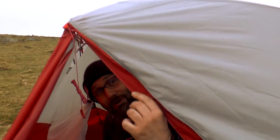Red and grey. Although that is important, it's colour-coded, so it's twat-proof. Because everything goes together. Everything that clips to a grey thing is grey, and everything that's red clips to a red thing.